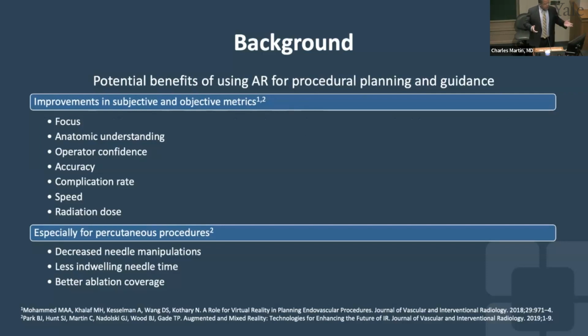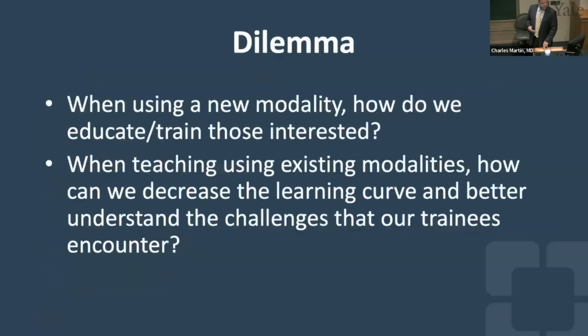Our hopes when we were doing this, for the most part, were to improve focus, anatomic understanding, obviously accuracy, and decrease the complication rate. Those were some of our goals as we were moving through everything.